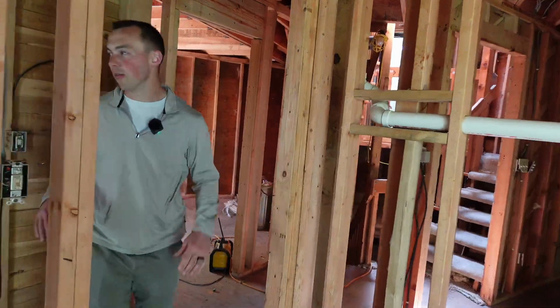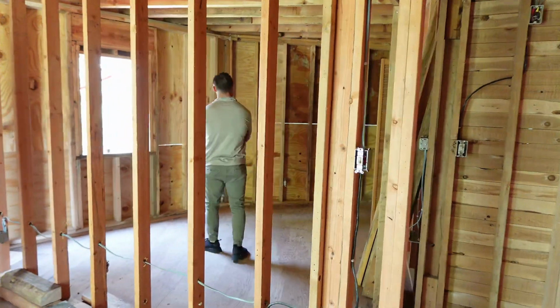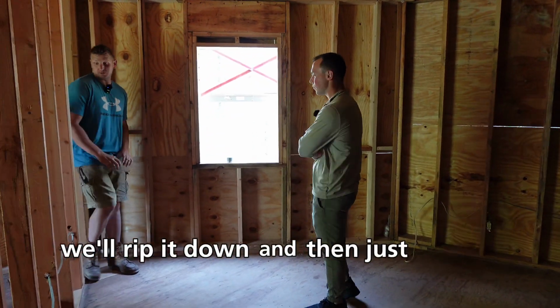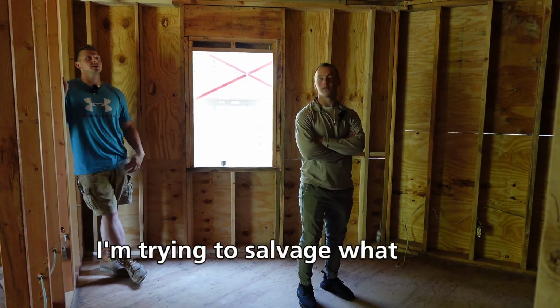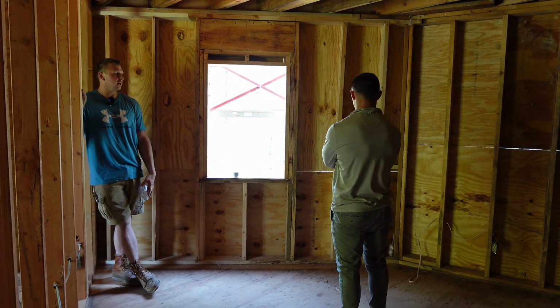What am I gonna do? I know, that's what I was about to say. Either we change the layout, we might as well just rip the thing down, and then just build a new house. I'm trying to salvage what I can salvage. Are you putting in any more windows or anything like that, or not in the bedrooms?